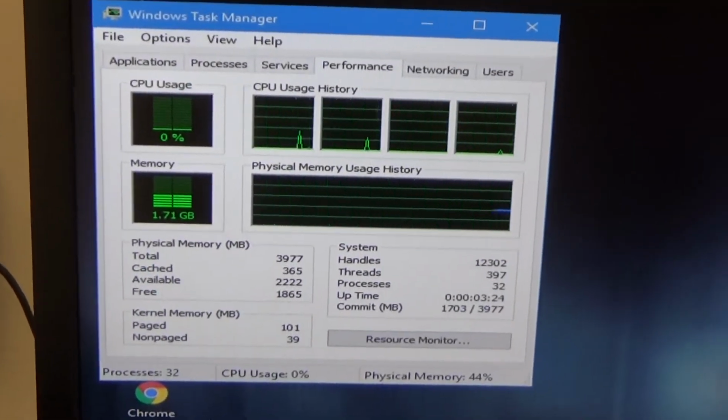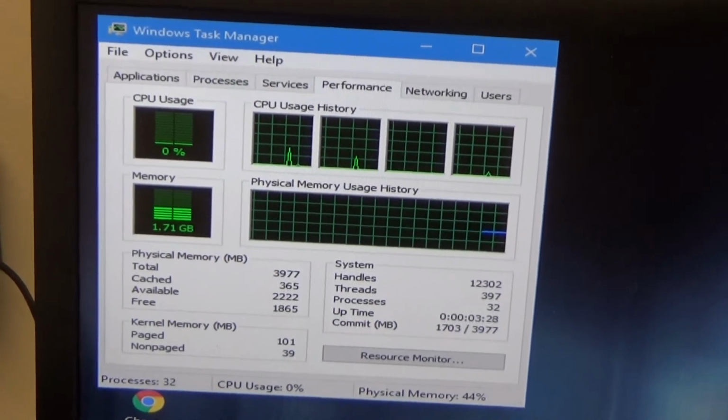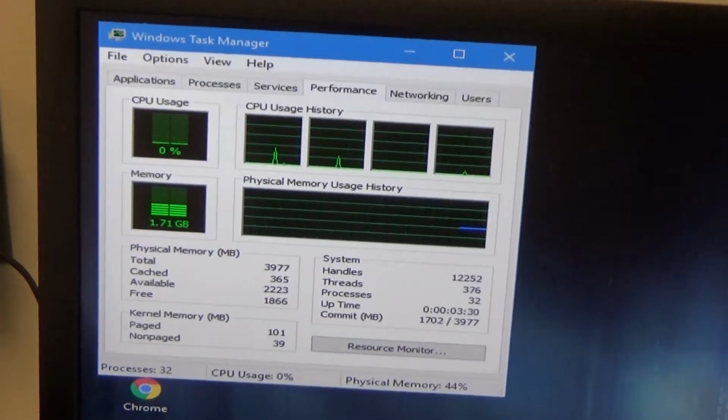That's pretty much it. Let's see, we'll go into Task Manager. Let me go over to where we want performance. And it does show our 4 cores. And just like before, we've got pretty much 0 CPU usage because nothing's going on.